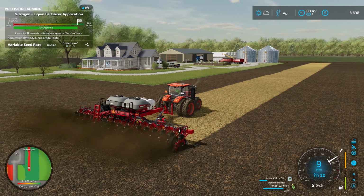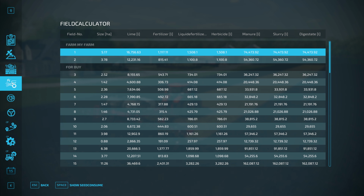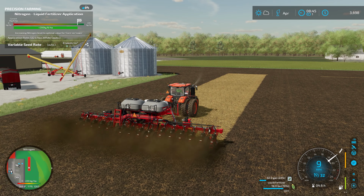I think it's actually a couple acres bigger. I want to say this is a 3-acre field and the other one's 5. I think we can actually see that right here. These are hectares, not acres. But yeah, 3.78 and 5.17. So that's closer than I thought. That's almost 4. So yeah, it's about an acre and a half different between the two. Not quite, or a hectare difference between the two.